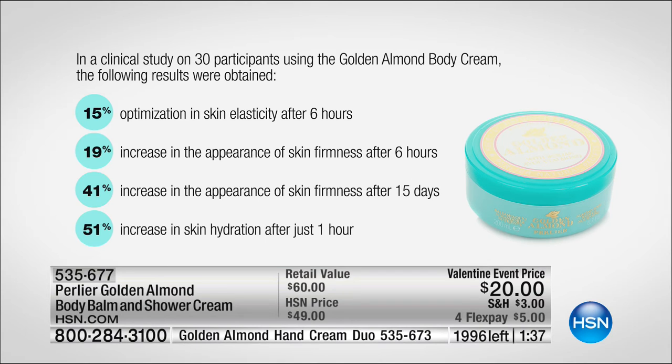Those of you who are new to Perlier, you're trying a company that has over 80 years in the bath and body world, considered one of the top bath and body companies in Italy, where it's the most competitive field for bath and body because of our heritage.